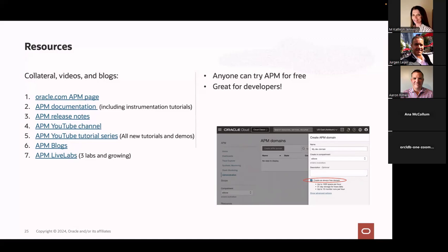I can't encourage you enough to go join some live labs, and it allows you to get in there, kick the tires, try things out without breaking anything in your environment, right? Do it in a controlled environment where you can go play, have some fun, and try out the product yourself.